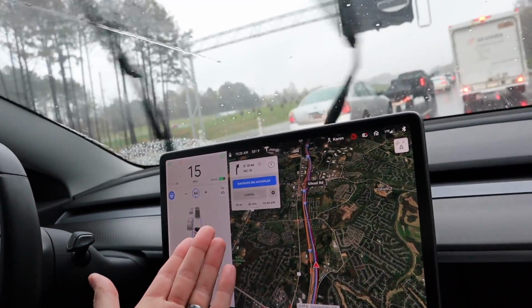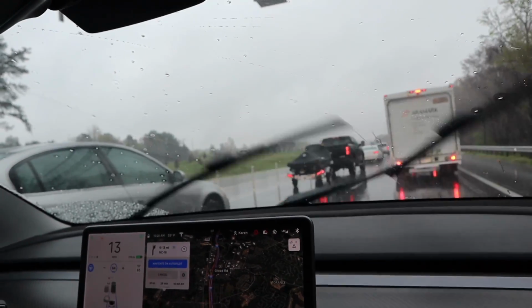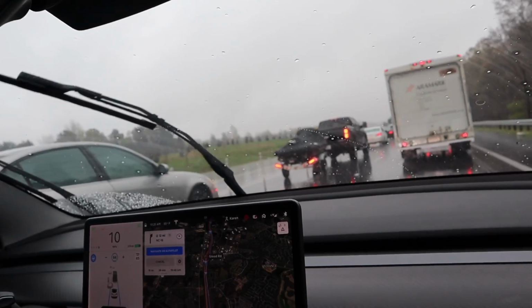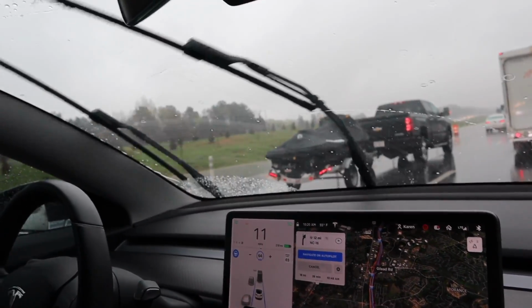Yeah, but it worked. Look, we're passing traffic. We are passing people. Yay! Go Tesla. It did it. It took a long time to do it, but it went ahead and did it. Even with my headache, and I can appreciate that. That's pretty cool. Hey, there's a motorcycle, even though it's a jet ski.